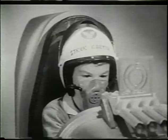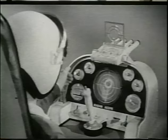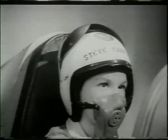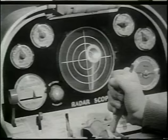Flight leader to Ideal fighter jet, clear for takeoff. Roger! Flight leader to Ideal fighter jet, turn indicator on. Red warning light will tell you when you're off course. You're flying by radar. Hold her steady. Enemy plane coming in at 2 o'clock. Enemy out of machine gun range. Set your range finder. Get set to use rockets. He's in my sight. Rockets ready. Fire one. Fire two.